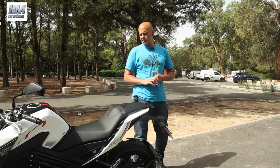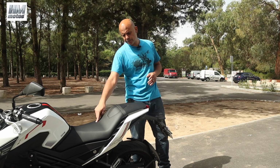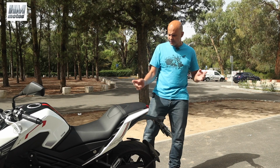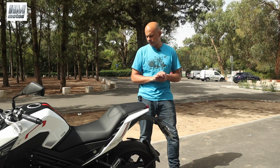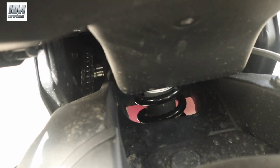In the rear of the motorcycle we can start with this nice seat. It's one piece, but it is comfortable enough, at least for the rider. For the pillion, I don't know, but it looks okay. The lights, everything is LED, following the same as the front. Suspension, which is adjusted in preload.